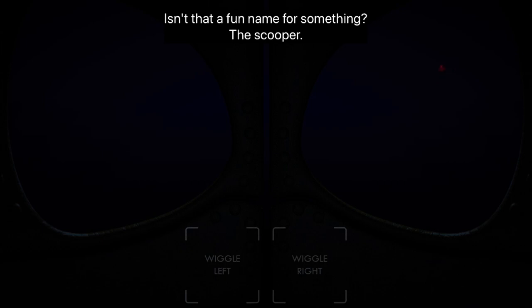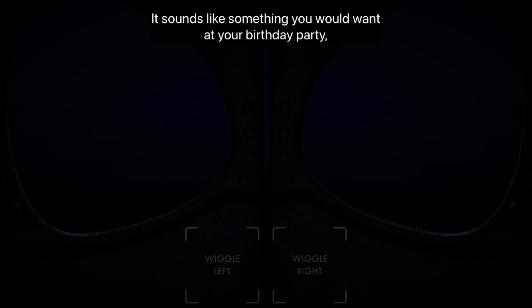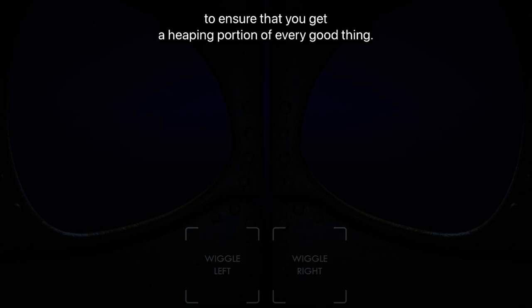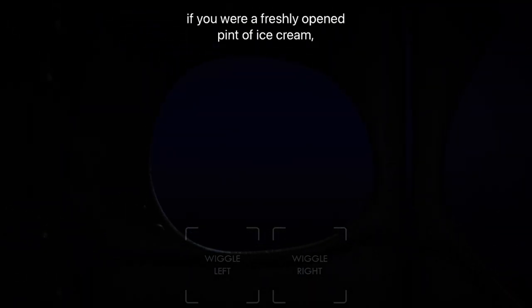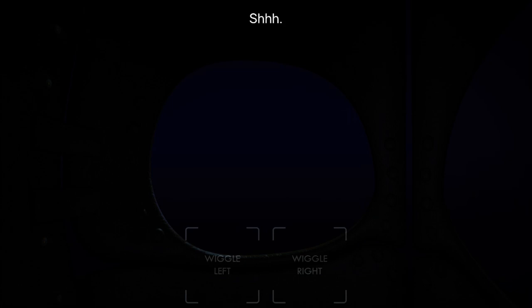The Scooper. It sounds like something you would use for ice cream, or custard, or sprinkles. It sounds like something you would want at your birthday party, to ensure that you get a heaping portion of every good thing. I wonder, though, if you were a freshly opened pint of ice cream, how you would feel about something with that name. Thankfully, I don't think a freshly opened pint of ice cream feels anything at all. Uh-oh. It sounds like someone else is in the building. Shh.